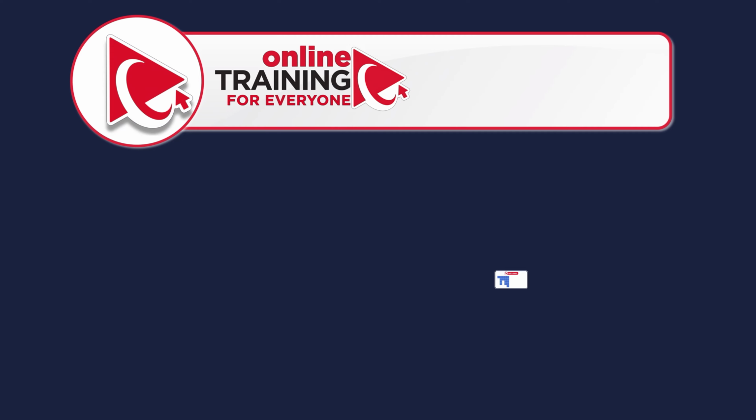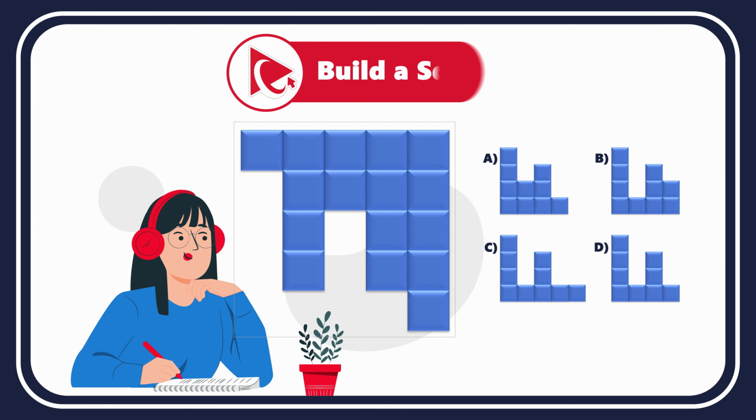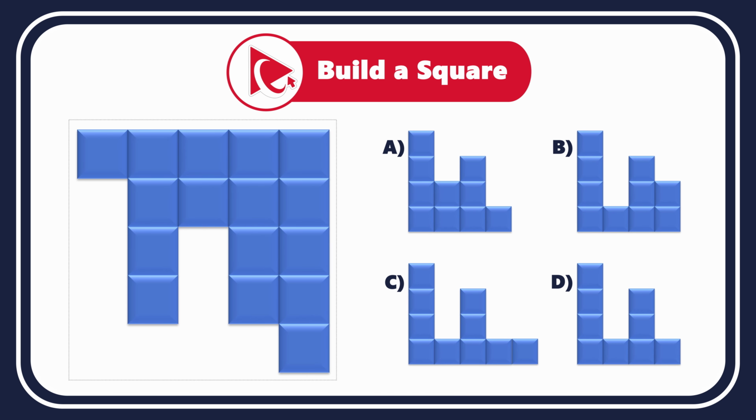Let's challenge ourselves with this puzzling assessment test question by keeping in mind that the process of finding the answer sharpens your ability to visualize objects, make mental spatial decisions, and devise efficient solutions. You're presented with a partial object, which consists of squares, small blue squares. But your goal is to build the large square by selecting one out of 4 possible choices. Choices A, B, C, and D.